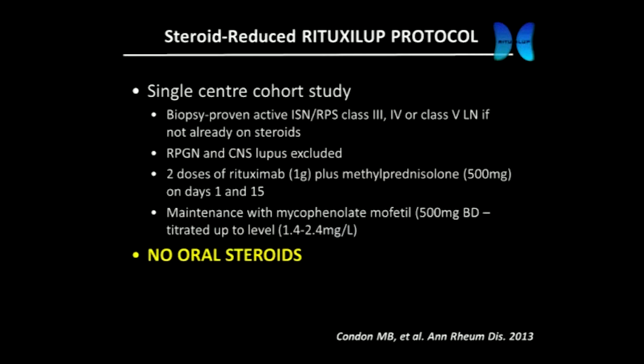This is the Rituximab protocol, which Dr. Tumlin and I are participating in. Its origin is Hammersmith Hospital in the UK. And this is their pilot study that got this approved. Biopsy proven class 3 or 4 or 5 lupus nephritis, patients not on steroids. They excluded rapidly progressive GN. The patients got 2 doses of rituximab, and with each dose of rituximab, 500 milligrams of methylprednisolone on days 1 and 15. Maintenance was then with mycophenolate. Okay, look at this. No oral steroids were used.